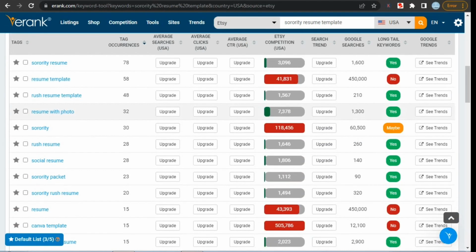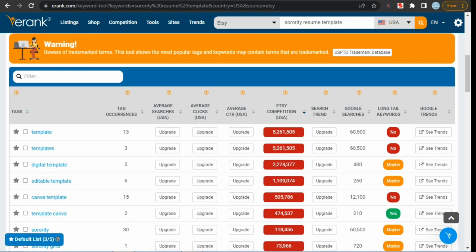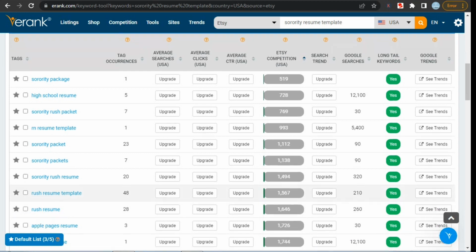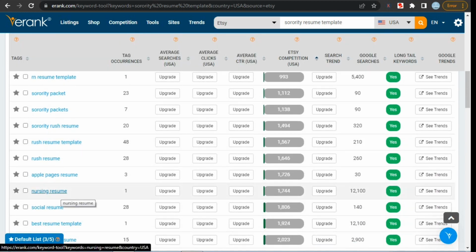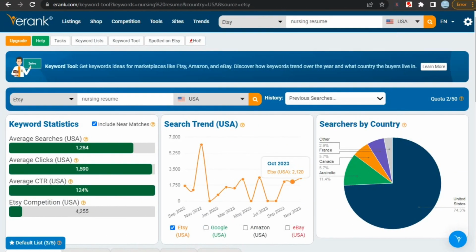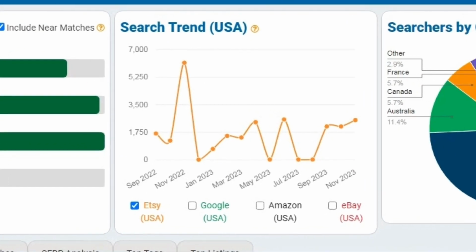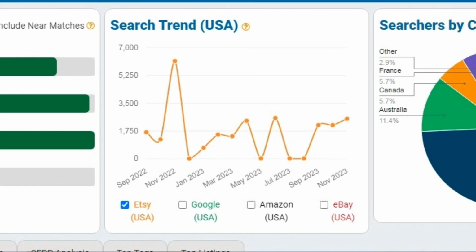As you can see, there are many related keywords, also some different keywords, and you can see their competition. Moreover, you can sort them according to Etsy competition or Google search volume, like here nursing resume. It could be a great niche. Here, nursing resume seems pretty good as it has low competition, so let's check it out. And as you can see, this is also a great niche with good average searches, good average clicks, low competition, and great CTR rate. And if you notice the graph, its demand is currently on the rise.